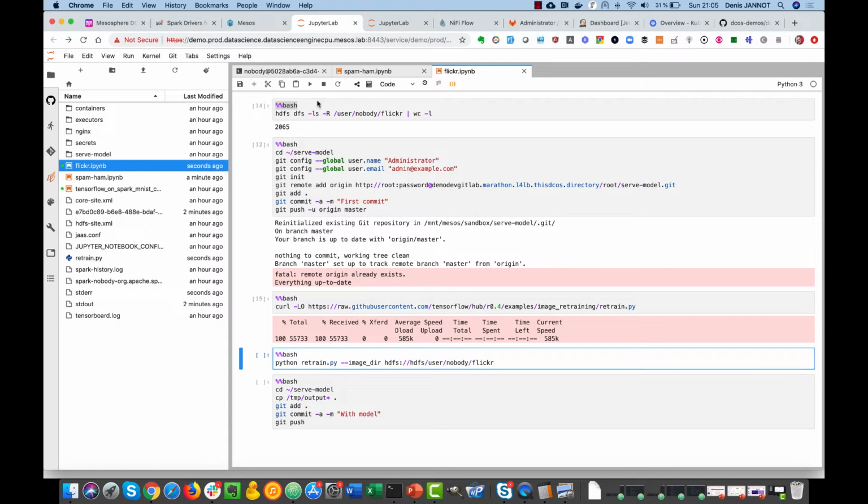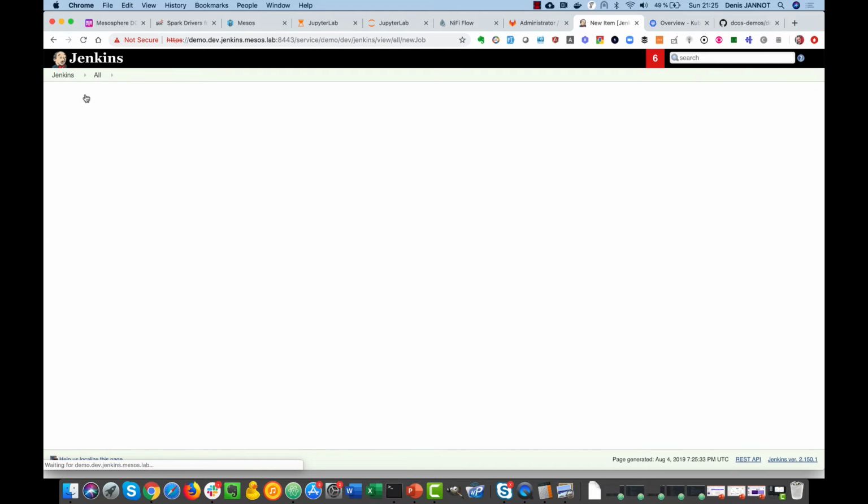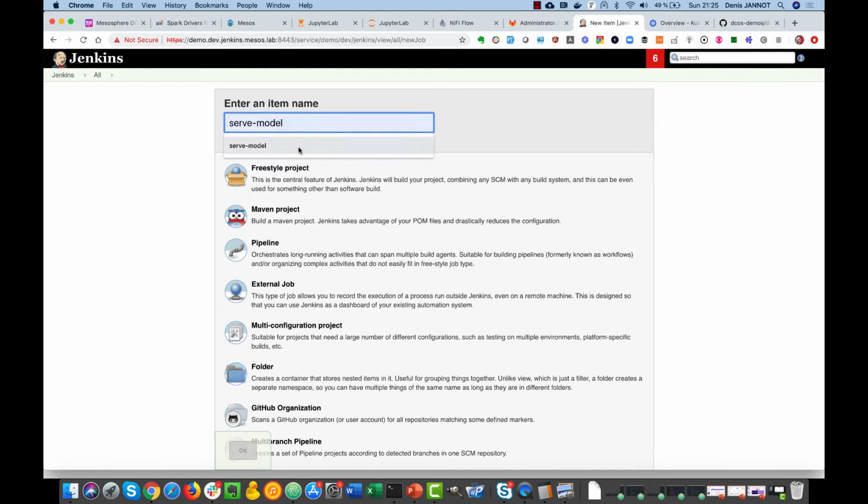So we can just click there and run this TensorFlow job. And this is just a local TensorFlow job, and we'll see in another demo how we can use distributed TensorFlow jobs. So it will take a while to retrain this model. In the meantime, we can create the Jenkins CI/CD pipeline. So we just go on Jenkins, click on new item, and just say it's a pipeline.